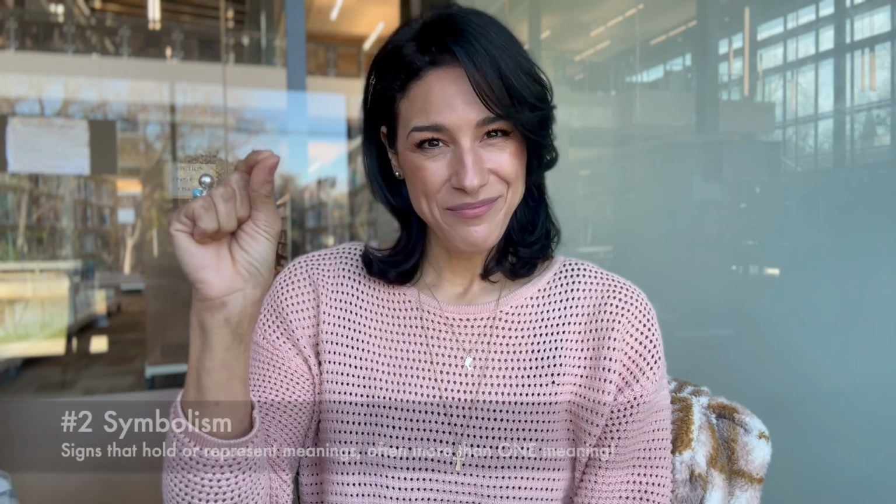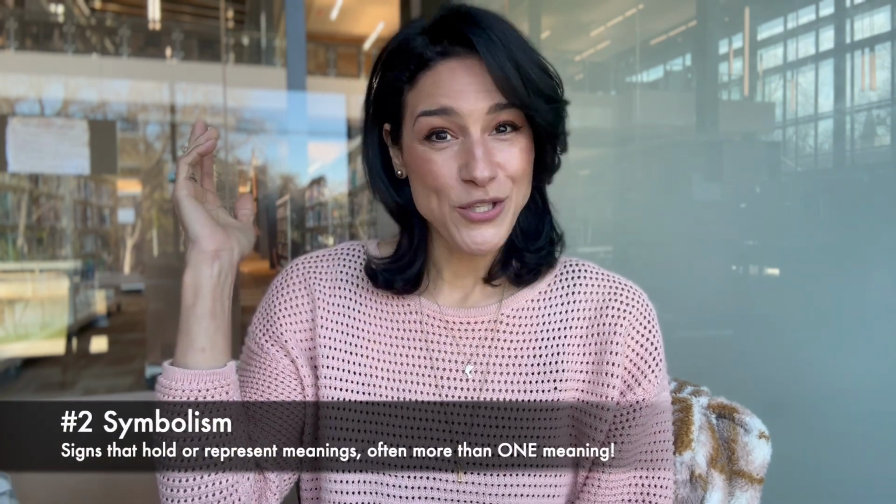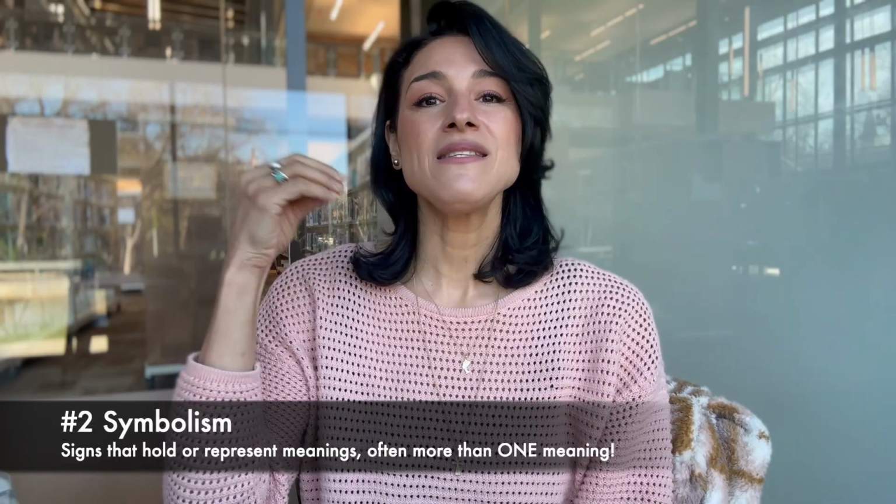The second thing that really helps you to read energy is the quality of symbolism. Symbolism is the first language we learn to speak. And we can see symbols, and they mean things to us even more deeply than perhaps we first learned originally, like in life, as we develop and as we learn about symbols and what they mean, right?